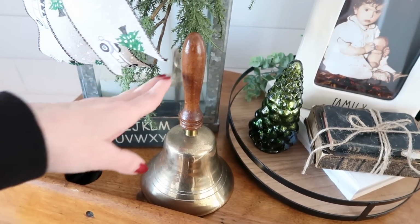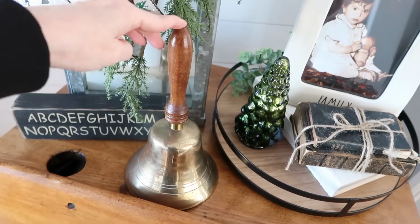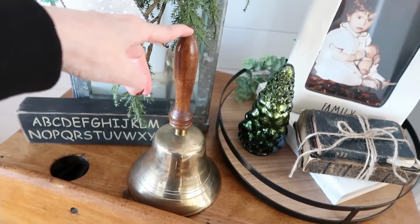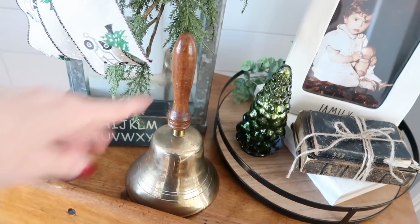I have such great memories of growing up. I went to Catholic school, and this is the exact same type of bell that the nuns used to ring, you know, for us to come in from recess and all kinds of things. So I am so happy to have that.